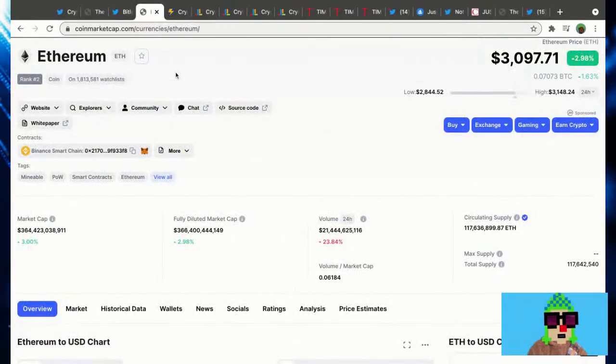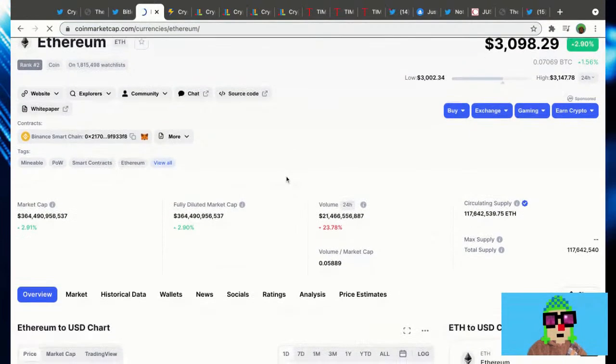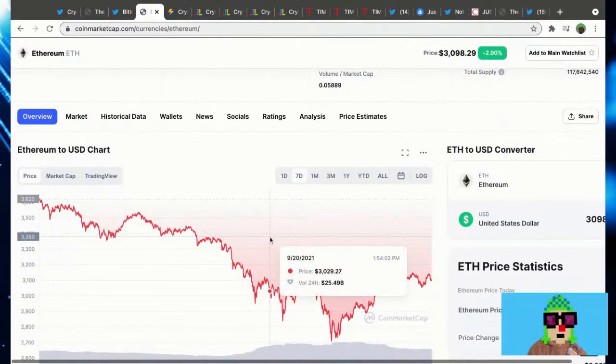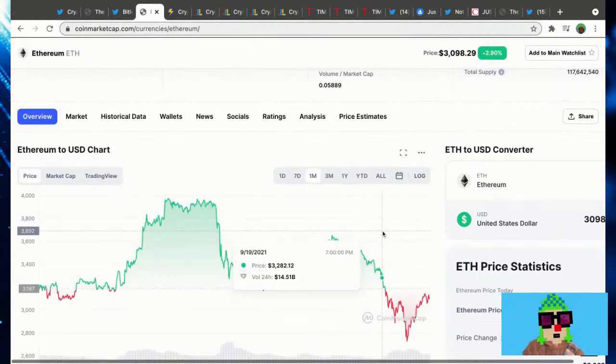Onto the Ethereum prices right here. All right, as you can see, we're going up and up today. We're above that 3,000 mark. And on our daily chart, you can see a couple peaks up. If you go back to the weekly, we're still not recovered back from the week. And if you look at the month, we're not even recovered back from the month.